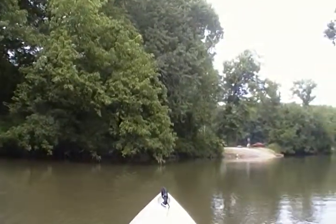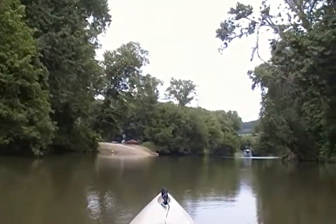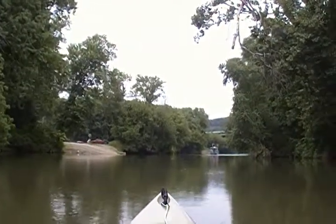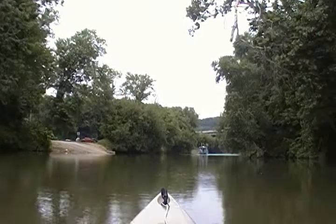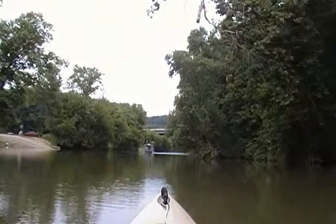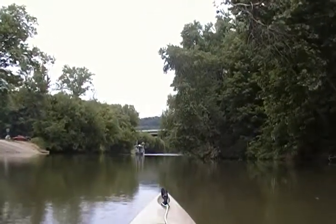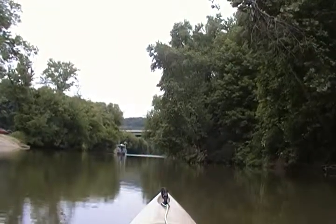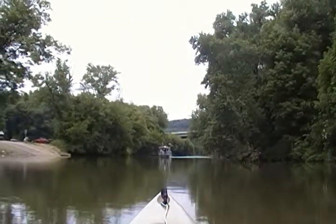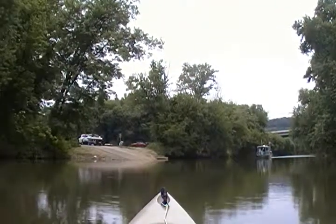Okay, now we're facing the ramp. That's where I put in, and looks like we got a houseboat coming out to the river from the dock. I've got a friend that keeps his houseboat here. So we're just going to take a slow cruise up that way. This is what you call life in the slow lane. This is the ramp. Someone else is coming in.